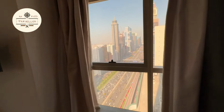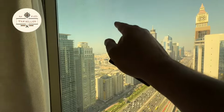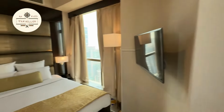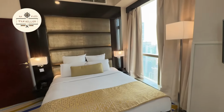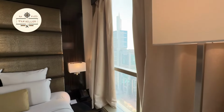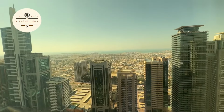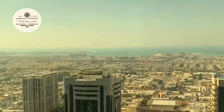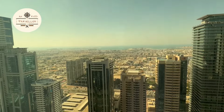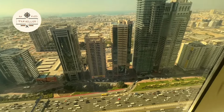And you come in here, you have a bedroom. Again, with the beautiful view of Sheikh Zayed, and you've got the sea view over there. That's what the bed looks like, guys. And let us see, we probably get the same view from this side as well. Yeah, beautiful. So we actually have almost a 180 degree view. Right, so that's pretty much it.